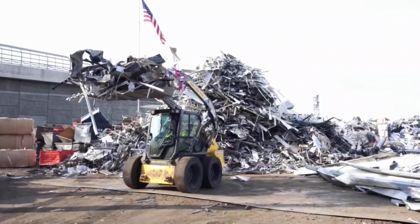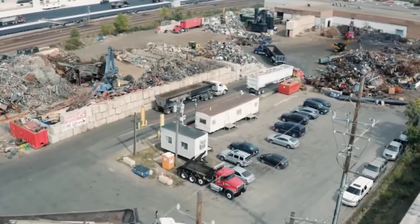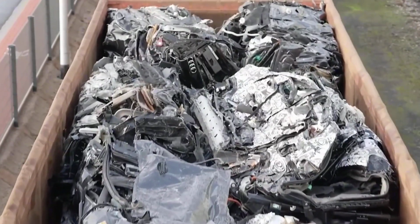Different methods, but all share the same goal: transforming a bulky car into uniform metal, ready for its next life.